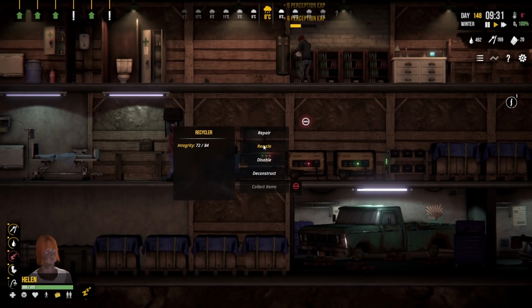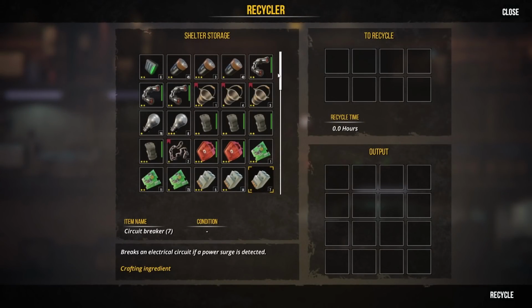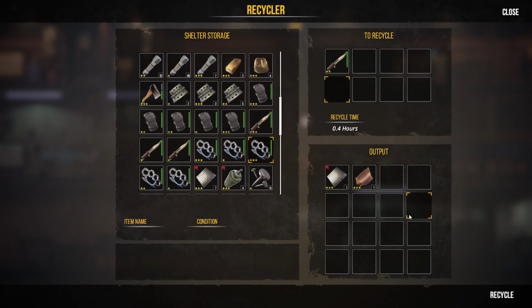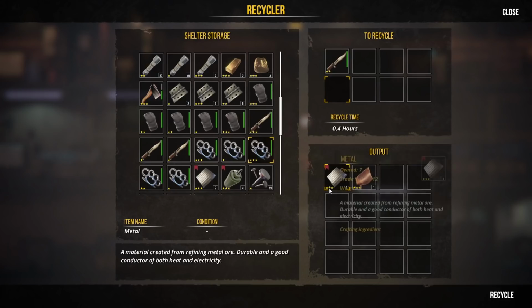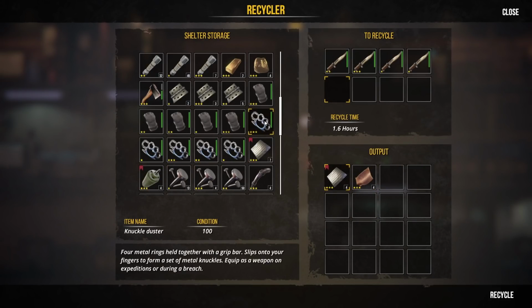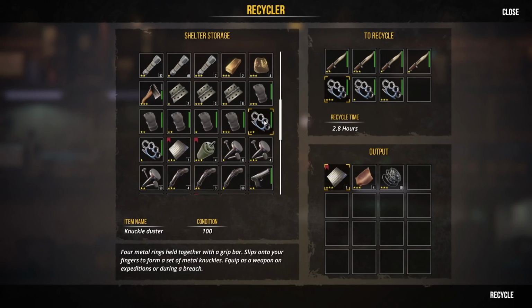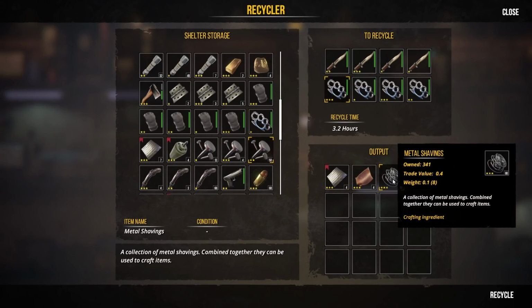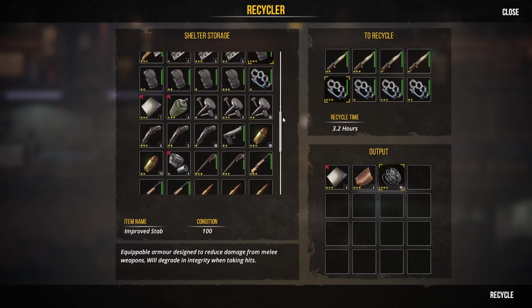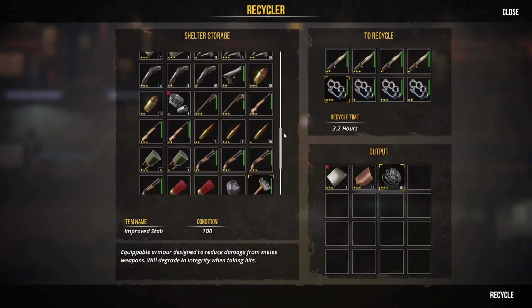And down here, let's go to the recycler and see what we can actually throw into here now, because we did pick up those knives, didn't we? So I put a knife in. Yeah, look at that. Tier 3 metal, Tier 3 leather. Very nice indeed. That's fantastic. We'll throw in all of those knuckle dusters because we don't want those. That's a massive load of metal shavings, which we can use to make other components. That's very nice.